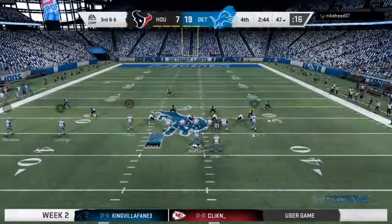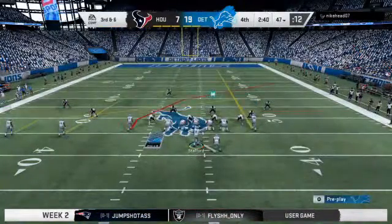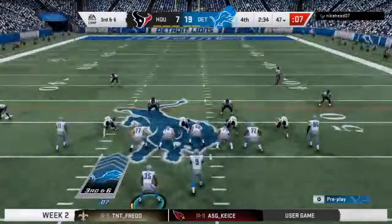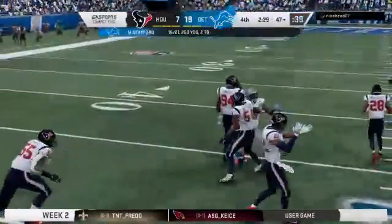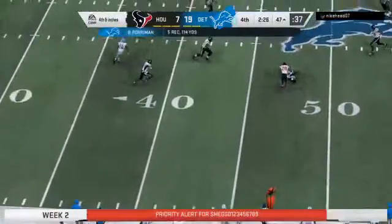53, ready. Mike, 55. Check, 55. Mike. To throw on 3rd down, Stafford. That's caught out left by Perriman. The completion good for only 6, and that'll bring up 4th.